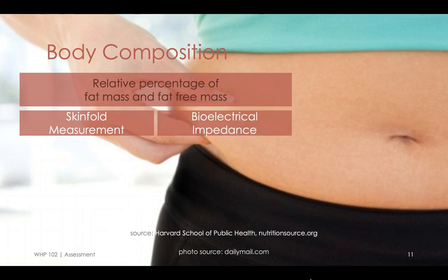Bioelectrical impedance, or BIA, sends a small electrical current through your body. Fat impedes, or makes the current go slower, so it is a timed resistance based on height, weight, age, and sex. This method is fast, easy, and convenient. It is also less invasive than skin fold measurements. However, it is less accurate than other measures and is easily compromised if the individual is dehydrated.